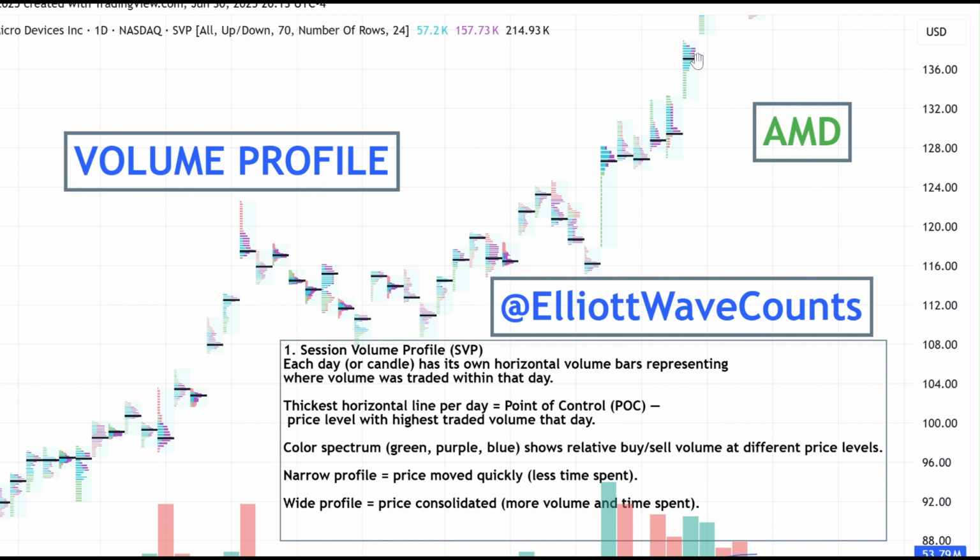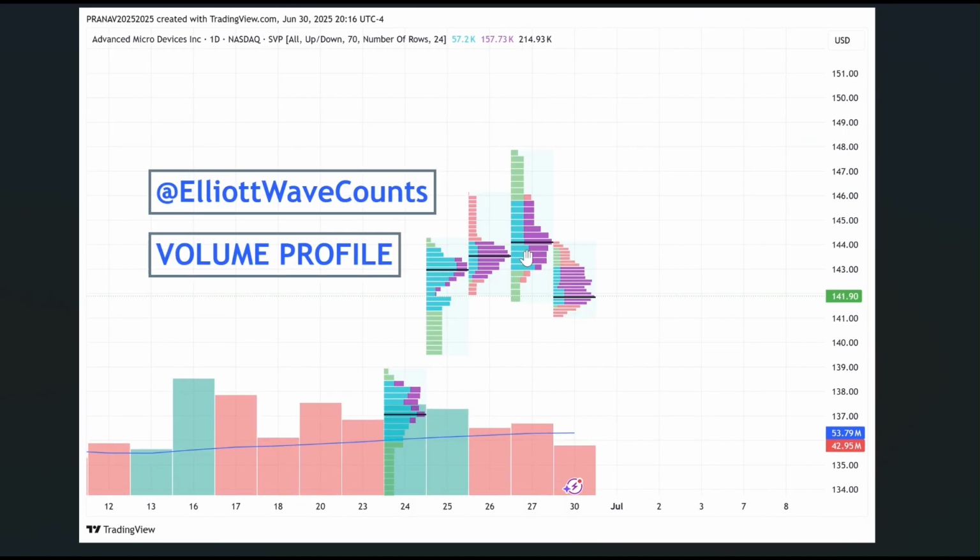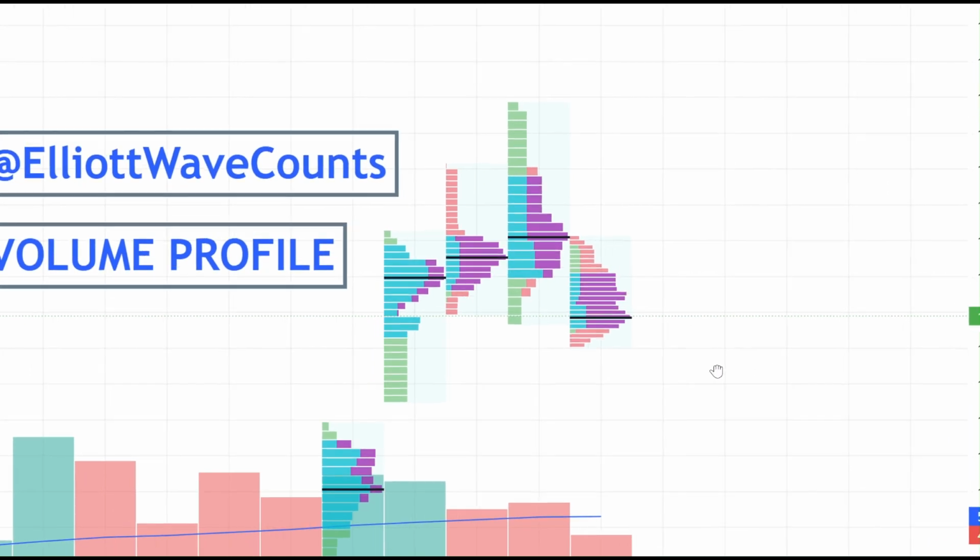But who was in control that day? That was a buyer. In the next slide, I will compare both a candlestick chart and this volume session profile as well. Let's call it a volume profile, so you will get a better understanding of it. So yes, this one is better, right?